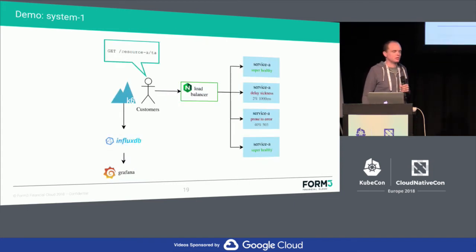Okay, so I've got two little demos for you today. The first demo represents system one before we started work on it. And I wanted to show you what that looks like to the end user. So I created 10 virtual users using a little tool called K6, which I came across whilst preparing this demo. And it's a very easy way to do some load testing. And it publishes its metrics to Influx, and we can then look at them in Grafana. And it's just going to send those requests to a load balancer, which distributes it to these services.